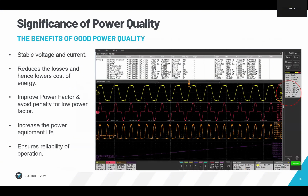So here is an example of the power quality. You can see that we can measure the voltage and current of the system, and then the software can calculate all these power qualities, and it can list the results in this kind of table, and we can output it to our PC also. You can see that we can measure, for example, the crest factor of the voltage and current, true power, reactive power, something like this.